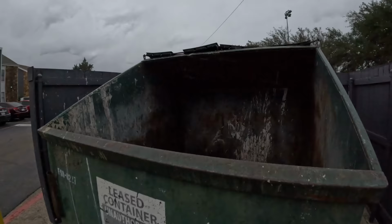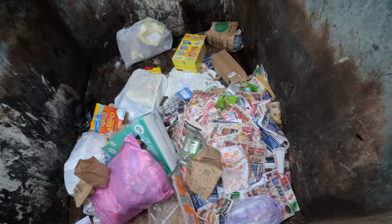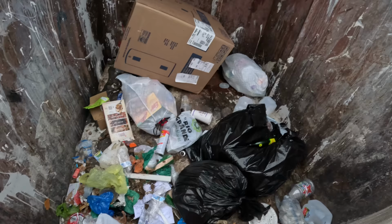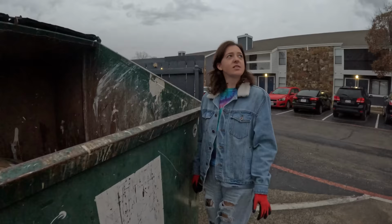Oh, someone tossed all their newspapers. Okay, that's a pretty easy moving on. Not looking good. They really are pretty empty today. It's weird. Normally these are like the fullest days. Maybe everyone said I'm not throwing it out when it's gonna rain. Yeah, must be. All right, moving on, folks.